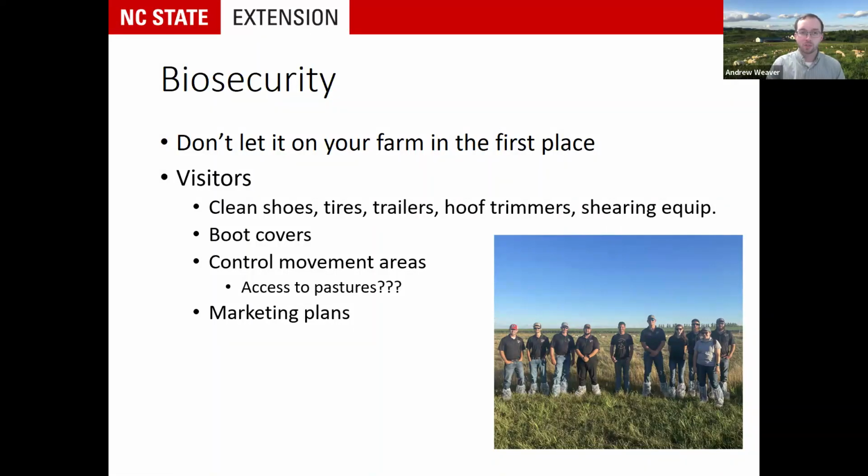What do they have on in terms of shoes? Are their shoes clean? Have they worn their shoes on other farms? Have they worn their shoes on their own farms? Do you have some boot covers maybe? That's an extra, fairly inexpensive. You can keep those around, have them put those on before they get out of the truck. And that's one way to make sure that they're not spreading or bringing those bacteria onto your farm.